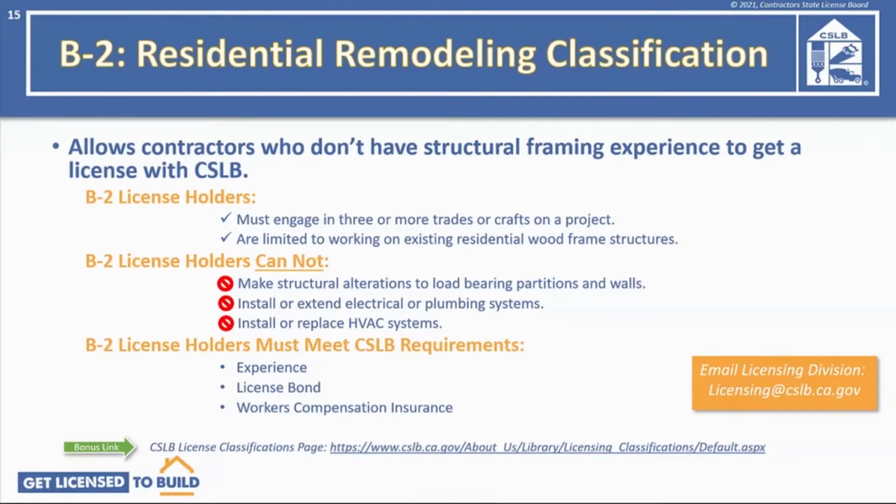There are some things B2 license holders cannot do. They cannot make structural alterations to load-bearing partitions and walls. They cannot install or extend electrical or plumbing systems. They can make modifications to existing systems, for example, install recessed lighting or alter plumbing for two shower heads. A B2 license also cannot install or replace an HVAC system.